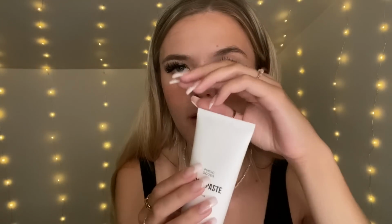They had this toothpaste, which I thought I would try. It is the Public Goods toothpaste. Very clean packaging. Clean packaging in this. Nice.